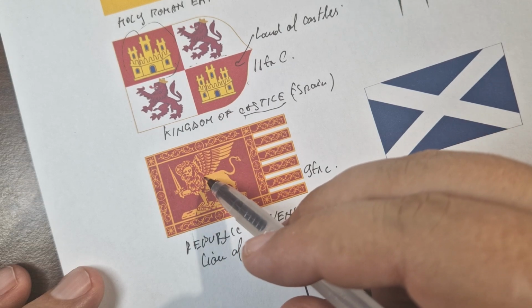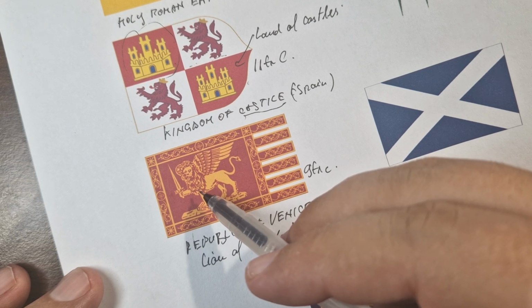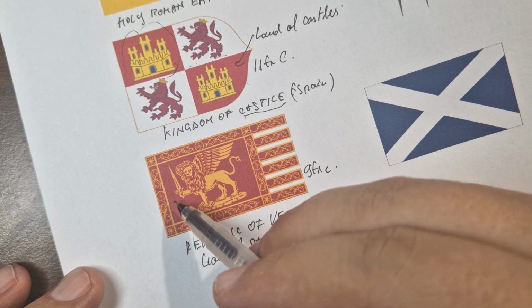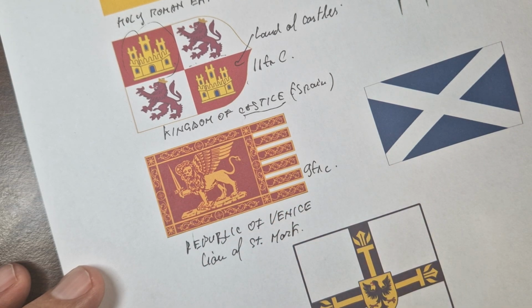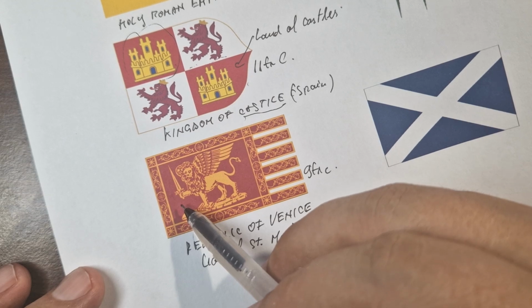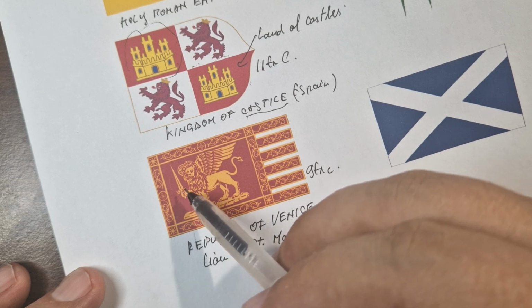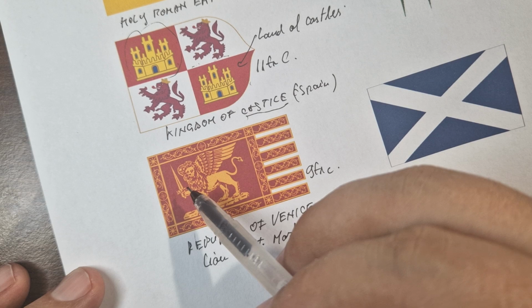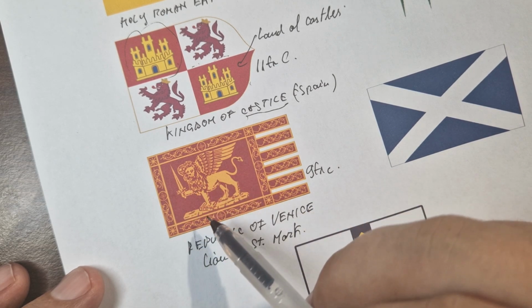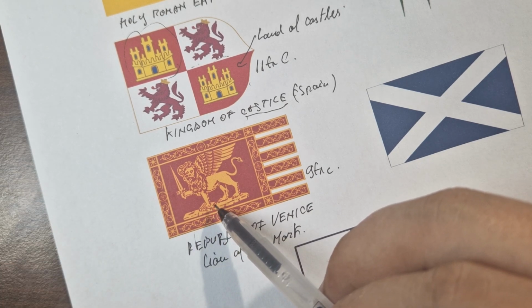Symbolism. The winged lion symbolizes divine strength and authority. The book, which it held in its paw, was the symbol of wisdom, love, and gospel. The sword, for the war version, represents readiness to fight, and faith. Gold and red colors: wealth and imperial glory.